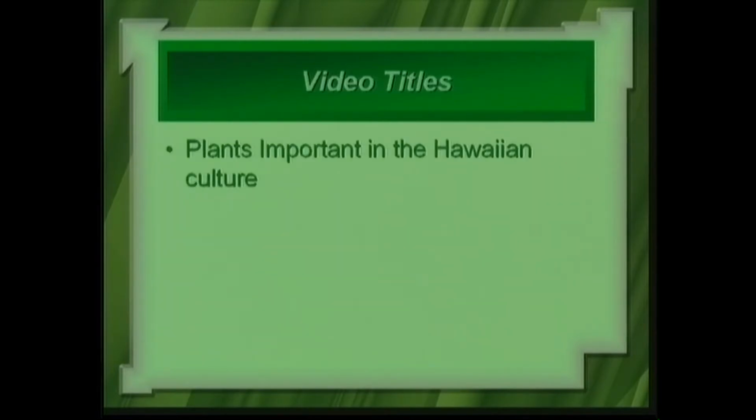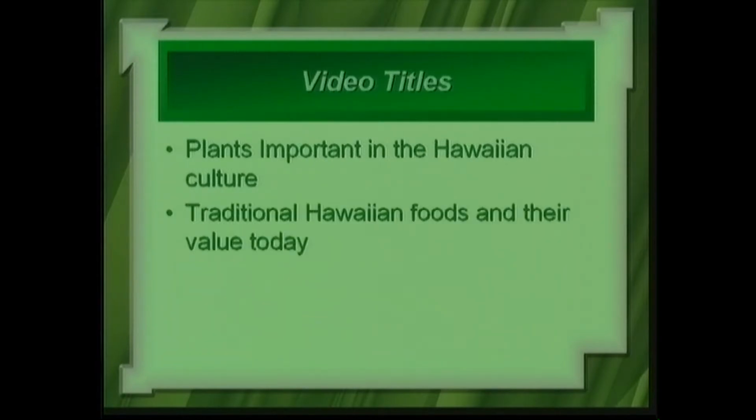The video you're going to be seeing is divided into sections. The first part has to do with plants important in the Hawaiian culture. Secondly, traditional Hawaiian foods and their value today, and they are valuable. Thirdly, a video on kalo, also known as taro, also known as Colocasia esculenta. Then lastly, the video will go into other important food plants.